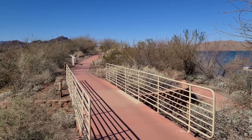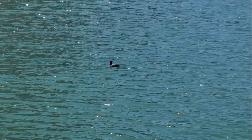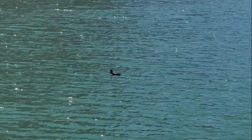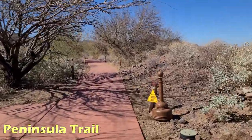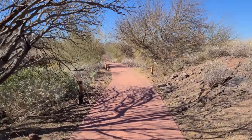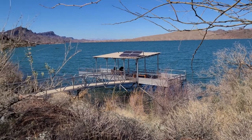During our visit, we hiked on the Peninsula Trail to enjoy views of Lake Havasu on a warm winter day. The trail is 1/2 mile each way, so 1 mile round trip, and begins near the visitor center. The trail features native plants, interpretive signs, cabanas, and 3 fishing piers.